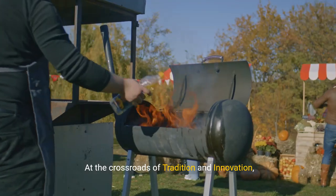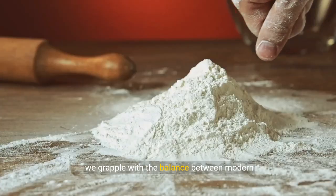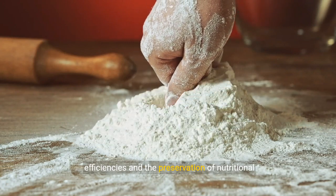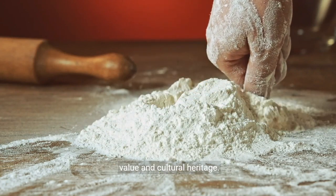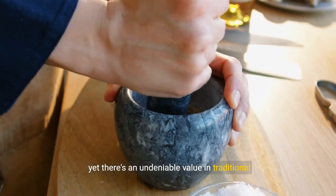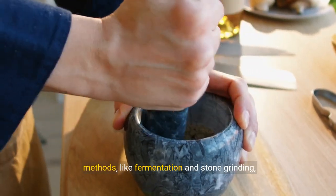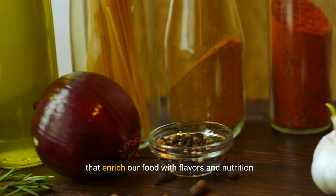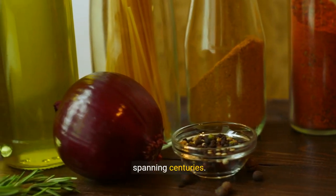At the crossroads of tradition and innovation, we grapple with the balance between modern efficiencies and the preservation of nutritional value and cultural heritage. Modern advancements have indeed made food more accessible, yet there's an undeniable value in traditional methods, like fermentation and stone grinding, that enrich our food with flavors and nutrition spanning centuries.